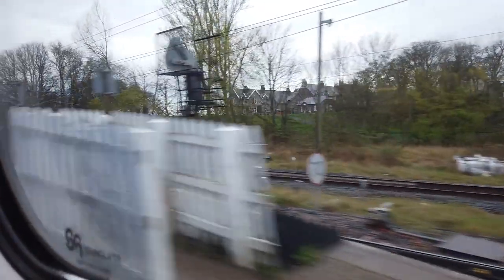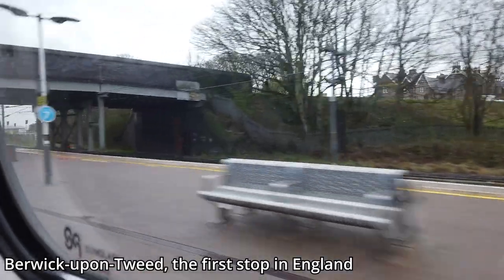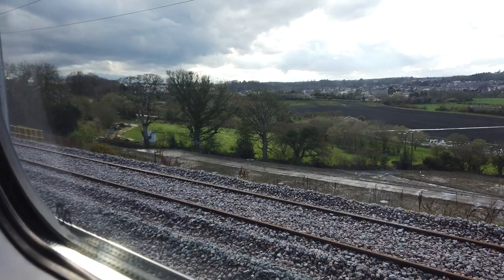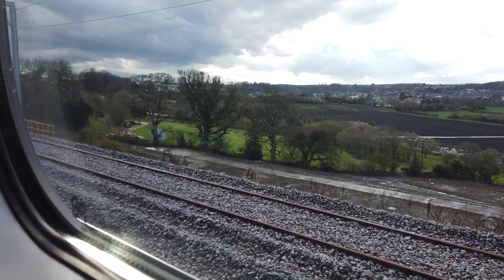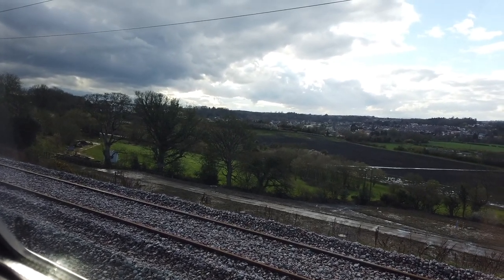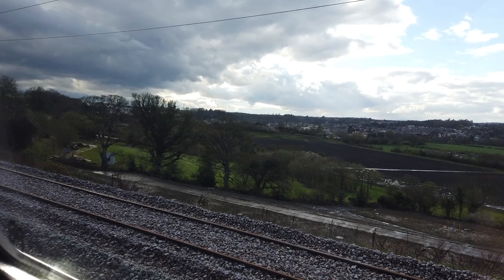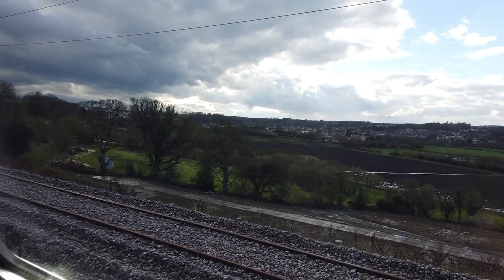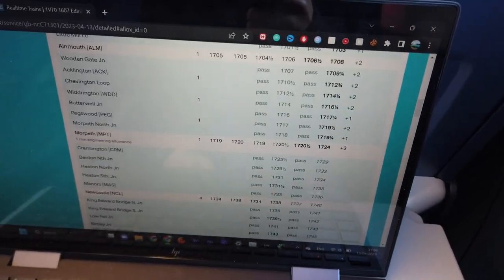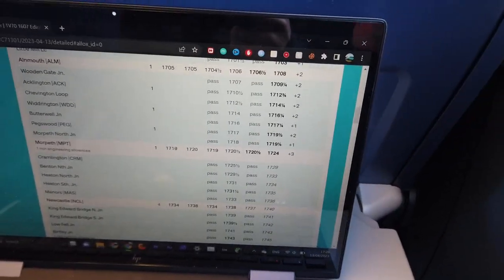Ladies and gentlemen, we've just crossed the border into England. We've come to a stop, haven't we? Well, I need us to be early. We need to be back at St Pancras as soon as we can. We don't have time for this. Bloody delayed cross-country service. This is what we're stuck behind. It's delayed by 3 minutes.